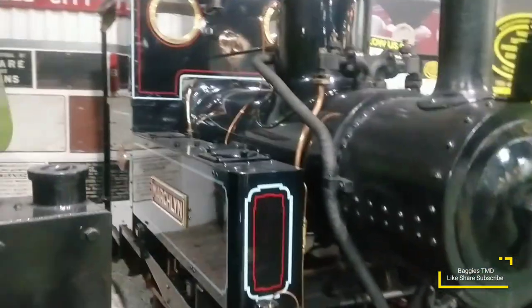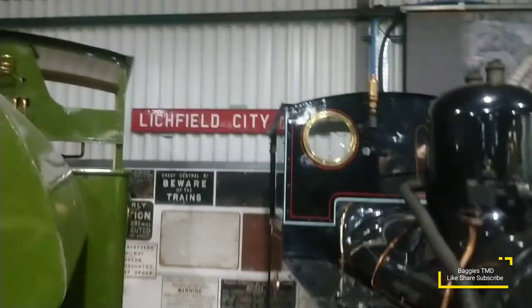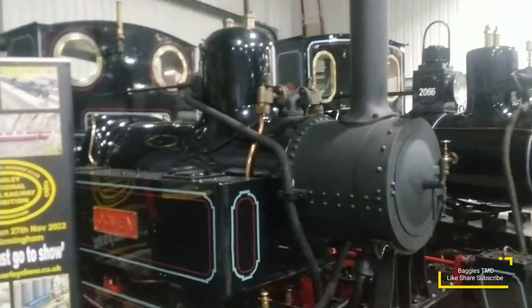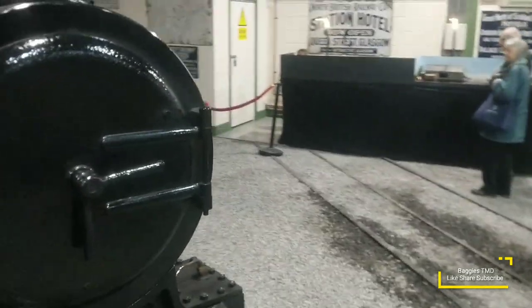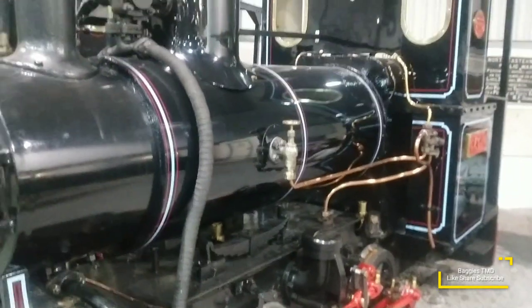So just in the superb roundhouse here at Statfold Barn. More pictures of narrow gauge up on the roof there, guys. A few nice layouts in here as well. We'll take you through all the layouts in a bit, guys. Take some videos of all the nice layouts that are here.